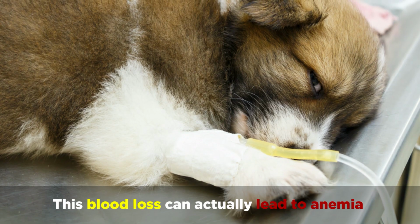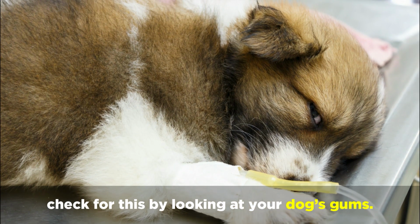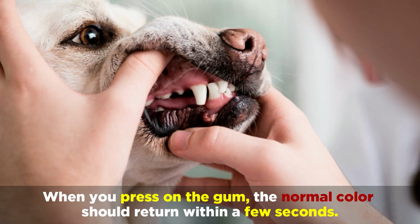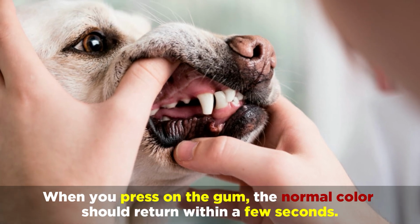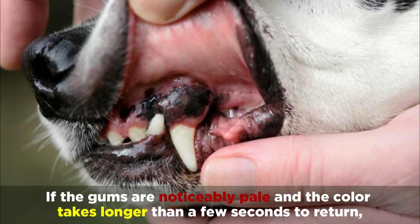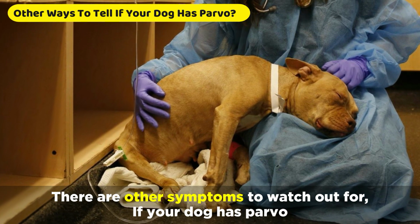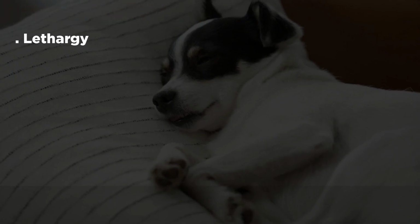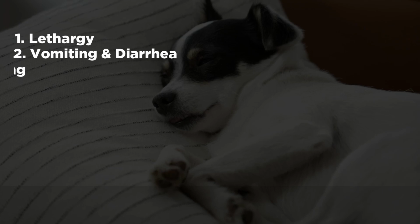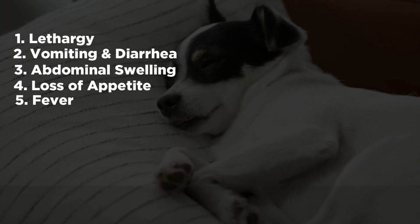This blood loss can actually lead to anemia. Check for this by looking at your dog's gums. When you press on the gum, the normal color should return within a few seconds. If the gums are noticeably pale and the color takes longer than a few seconds to return, then they're likely suffering from anemia. There are other symptoms to watch out for if your dog has parvo, like lethargy, vomiting and diarrhea, abdominal swelling, loss of appetite, and fever.